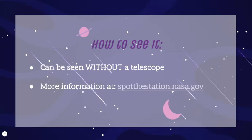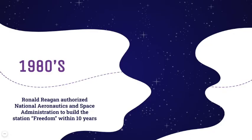If you're interested, you can check out NASA's website, Spot the Station, to know when and where to look for it. But how did this project even come about? So, a quick history lesson.